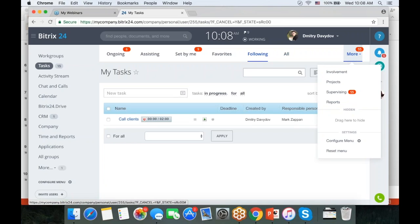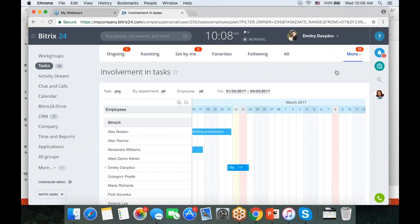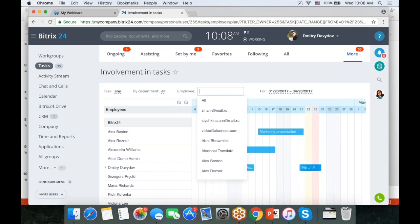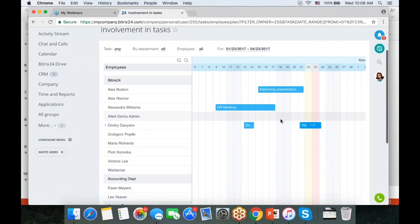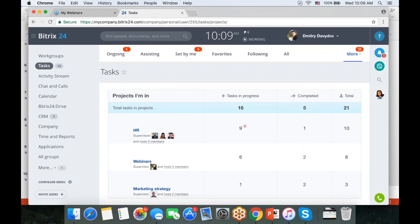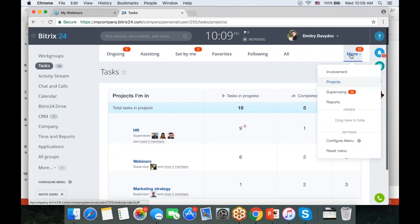And I really want to show you task involvement, projects view, supervising view, and reports. So task involvement is an extremely handy feature. You are able to view tasks for all employees, or you can select an employee here that you want to view departments, and this view allows you to see who's busy, who's not, and if they have any available time slots. So that's the first view. The project view shows you how many tasks are going on in each project. That's very convenient as well.